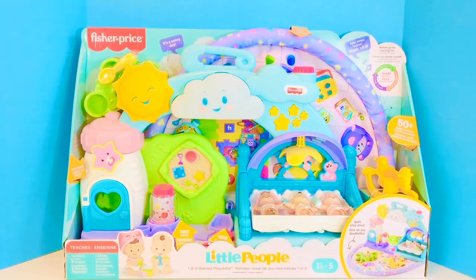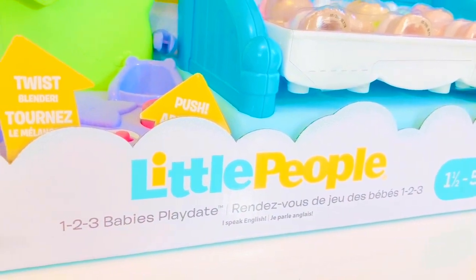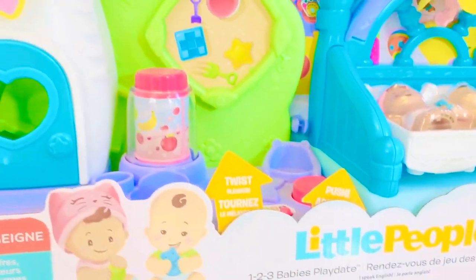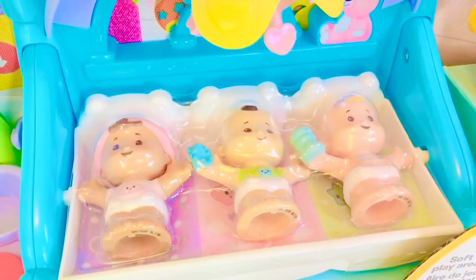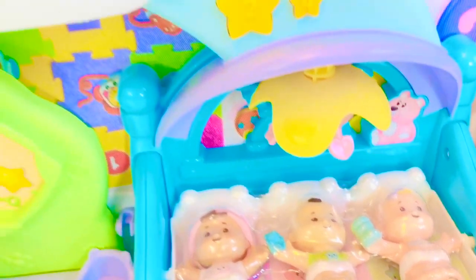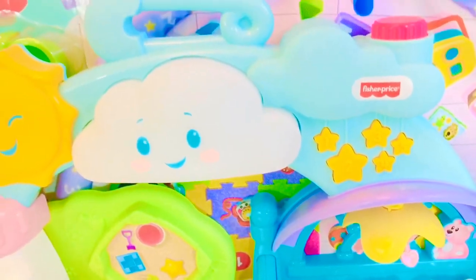Hello and welcome to Tiny Treasures. We're going to open a new Fisher-Price toy I just couldn't resist. It's called Little People 1, 2, 3 Babies Playdate. And there's a huge bottle with a door, a cloud that lights up, and 3 little babies in their beds. And I think they're about to wake up from their nap.